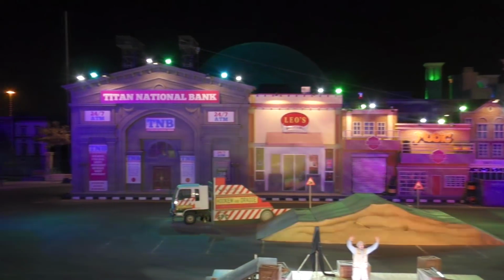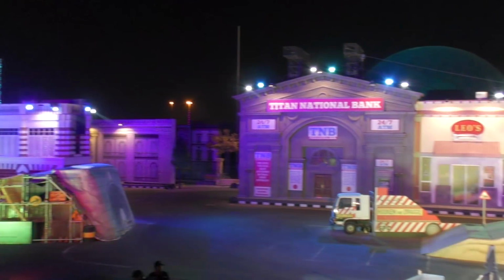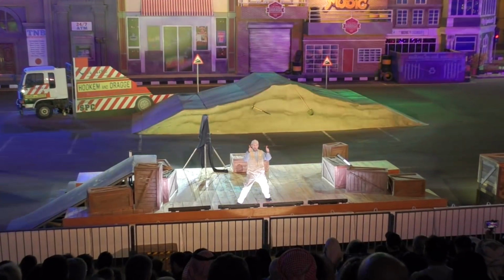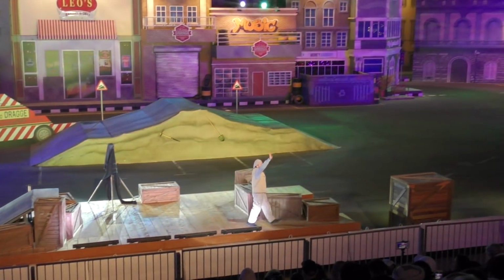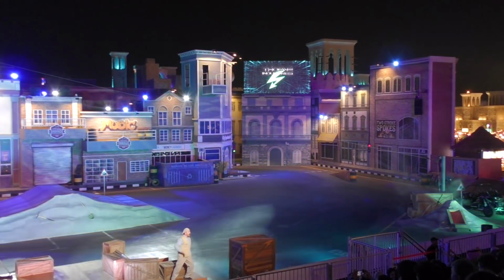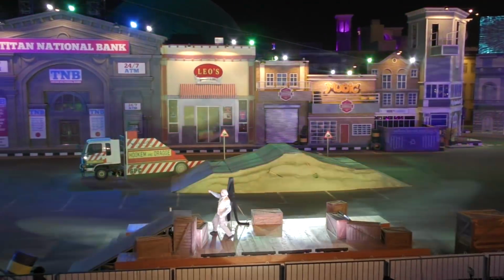Welcome to tonight's main event, brought to you by Thorn Industries, paving the way for a better future. Please welcome Senior Scientist at Thorn Industries, Professor Bradley Harris.